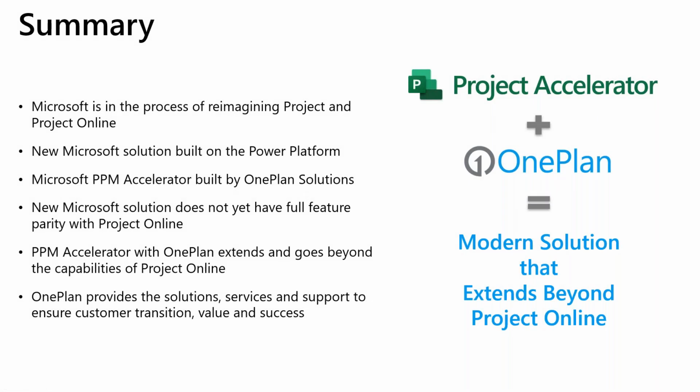In summarization, we talked about Microsoft being in the process of reimagining Project and Project Online. The new Microsoft solution is built on the Power Platform. The PPM Accelerator was built by OnePlan Solutions, so we have very intimate knowledge of it and can help people do that and extend it very readily. As well, the new Microsoft solution does not yet have full feature parity with what was in Project Online, but the combination of Project Accelerator, Project for the Web, and OnePlan actually provides capabilities that go beyond what Project Online had and has more than what was there.